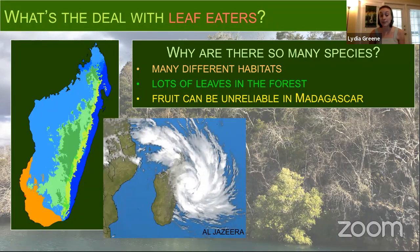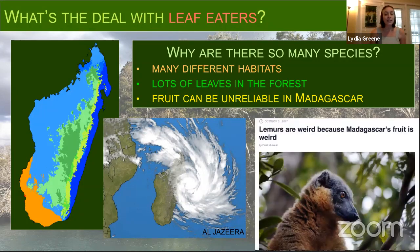If you also remember back from our first talk, we talked about how Madagascar is routinely hit by these enormous weather systems that are random, that are stochastic, but you know they're coming. And so you get these big cyclones, you get droughts, you get floods, and all of these conditions can make fruit very unreliable. And some years there just might not be enough fruit to really support healthy populations. And so it might not be a great idea to eat something that's not going to be around consistently in your environment.